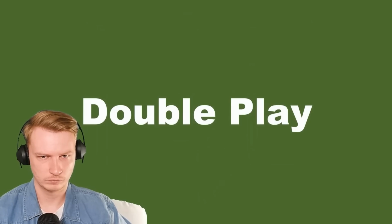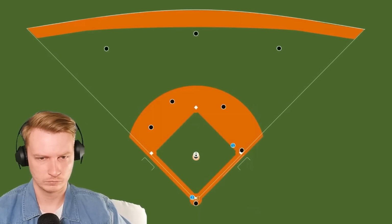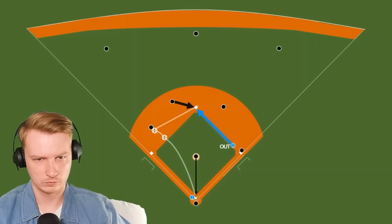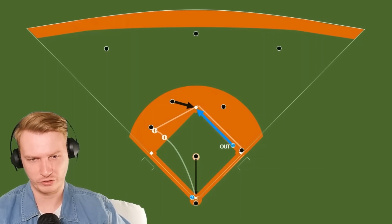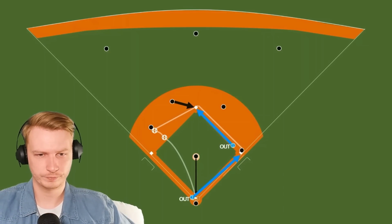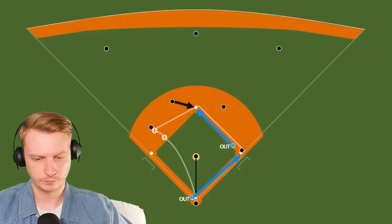Let's talk about double play. What is double play? So consider this scenario. There's a player on first base and the second player is batting. The pitcher threw the ball. The ball went to one of the fielders. Now here, if this player can go to base two and he can get the ball before player one reaches the base, then player one is out. And then if he can throw the ball to first base before player two reaches, then he's also out. Okay. So because you got two outs, it's called double play.